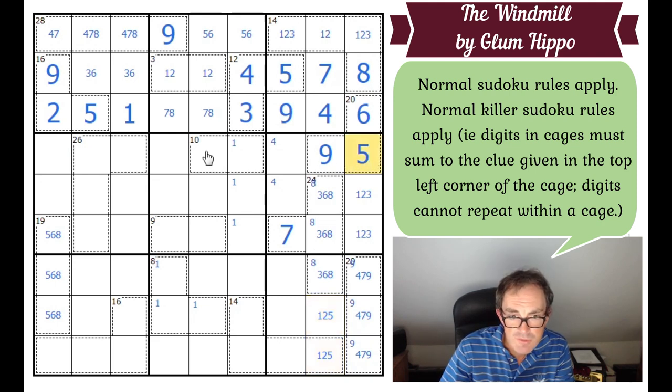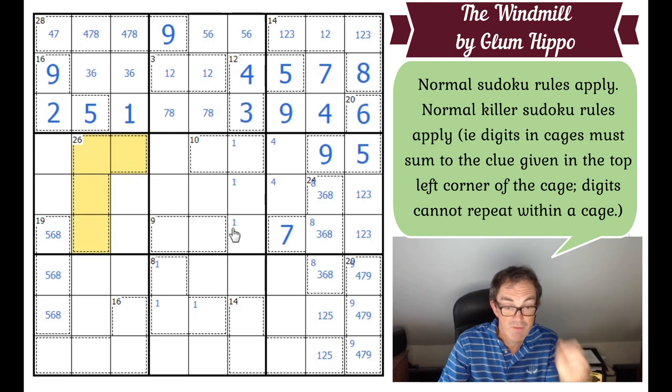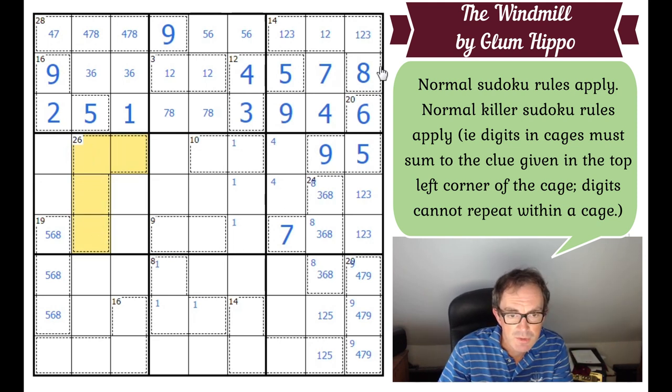A little bit. I've spotted something. Fives sort of hone in on this 26 cage, and once you can't have a 5 in this 26 cage, it must have a 9 in it, because we can't use 8, 7, 6 and 5. If that's not available, there must be a 9 in here. And we can rule the 9 out of this domino because of this 9, so we get that there's a 9 in one of those three squares.